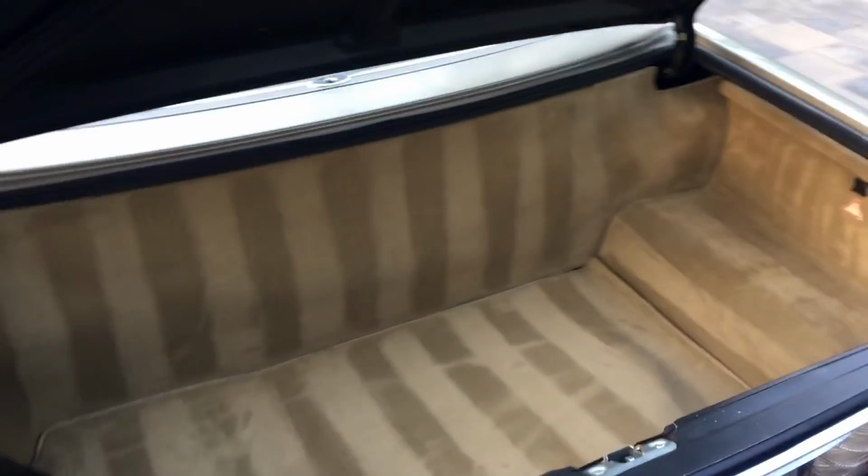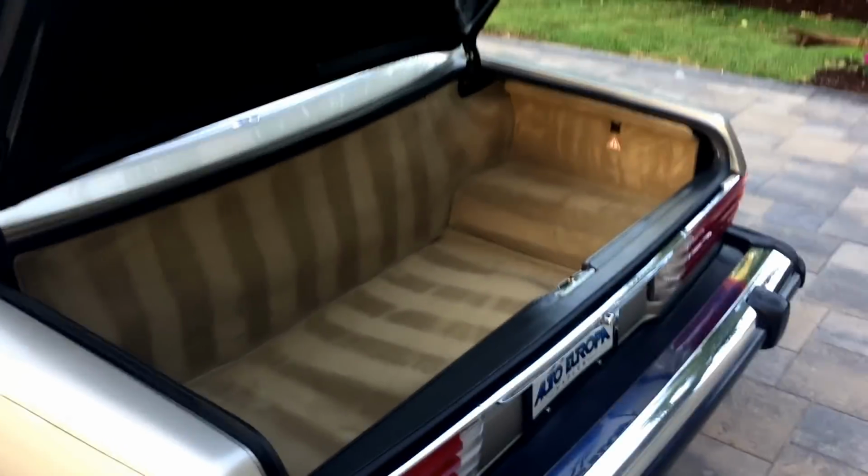Have a look in the trunk. Now, absolutely mint back here. The iPhone is really crappy. It always shows up shading like dirt. I can tell you this is absolutely mint down here. Mint and gorgeous. Nice beige color.